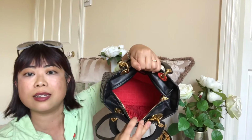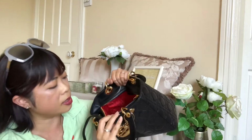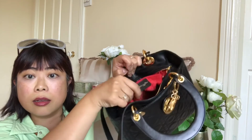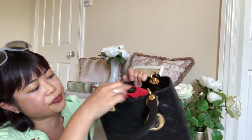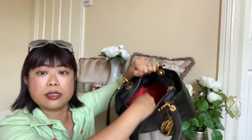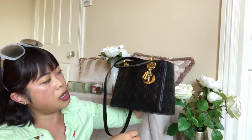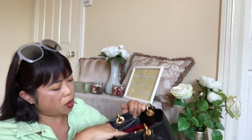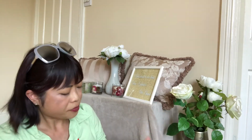And the leather used to be very stiff when I first bought it, but over the years it just is so soft now. And it does do that because it's leather. So let me just take out the padding so I can show you. Look at the beautiful red interior. It's just stunning, absolutely stunning. The lining also has this lovely cannage pattern. And it's very roomy. This is actually the small medium size. There's one very roomy zip pocket, and you can fit so much in there. Not that I would stuff it anyway.